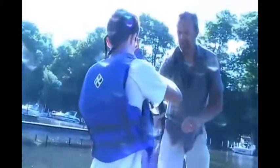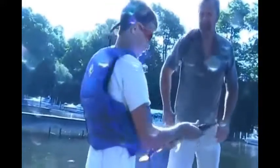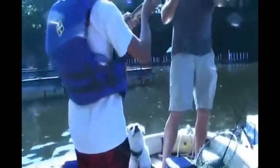See all them teeth? Have him hold it so I can kind of get him on the video. It happened so fast. I didn't get the camera on in time. Got him? Nice one, Noah. First fish. They actually landed in the boat. Yeah, and Noah got it.